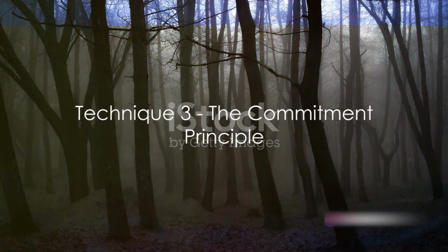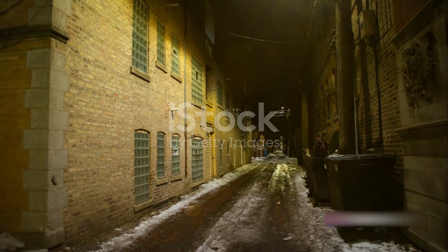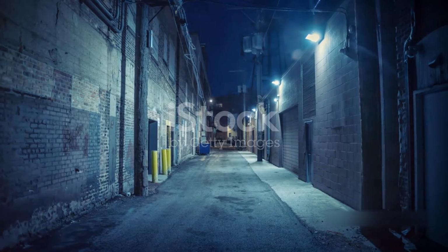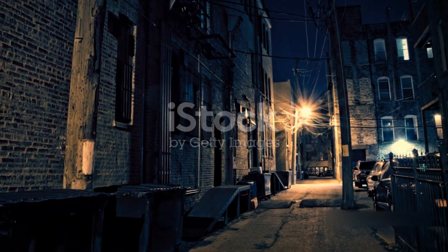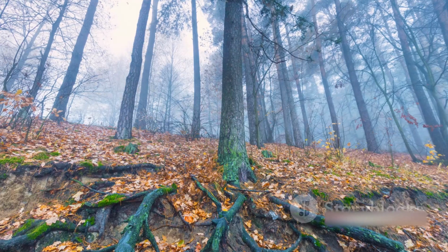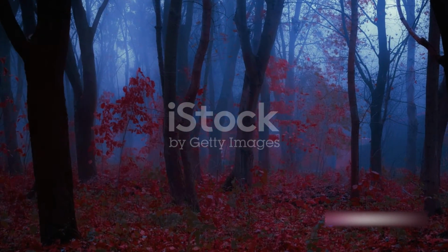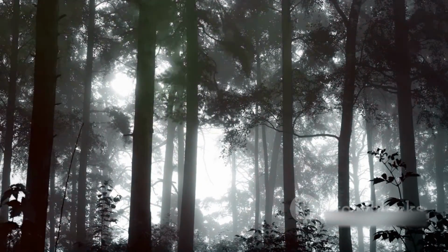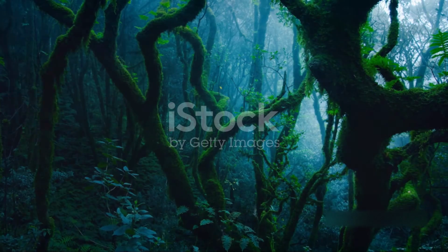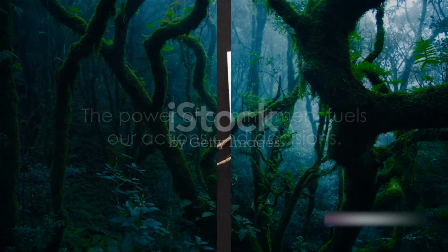In third place, we encounter the commitment principle. This psychological technique hinges on our inherent desire to be consistent with what we've previously said or done. Imagine making a small, initial commitment, perhaps to a cause or a goal. This small step often leads to larger actions in the same direction, driven by our need for consistency. It's like planting a seed that grows into a mighty tree. The power of this principle is significant. Once we commit to something, we are more likely to follow through.